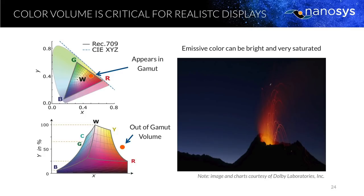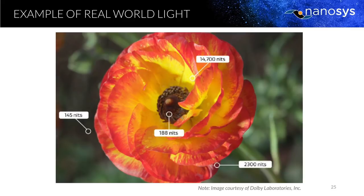That's important because whether you're looking at lava, as shown here, fire, or whatever it is, your emotional response to it is not just that it's orange, it's also its intensity level. So it's important that both of those, color and intensity, are represented by the display. And even in common images, you still see a huge range of intensities, as shown here, from 100 nits to over 10,000.